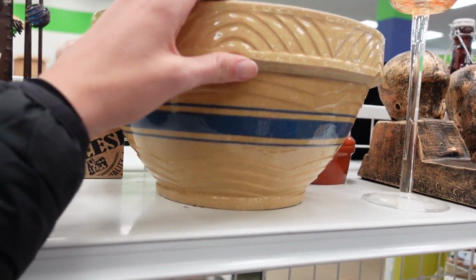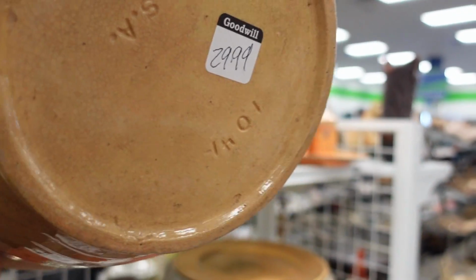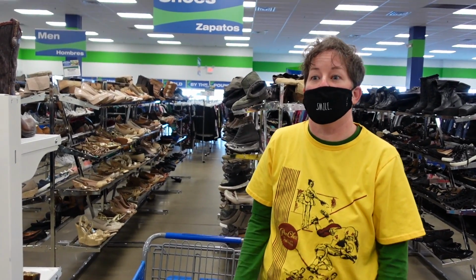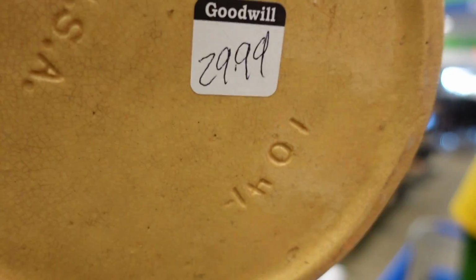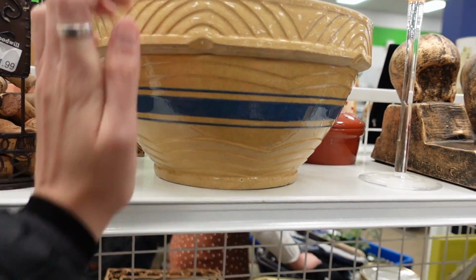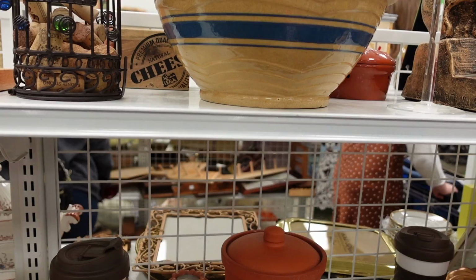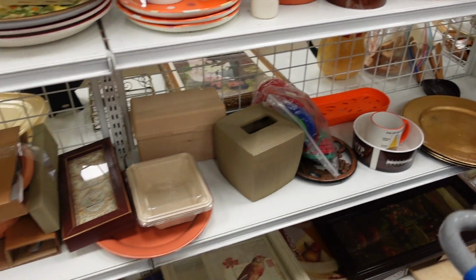Now, when I saw this yellowware bowl on the shelf, I got really excited, but the $29.99 kind of took me by surprise, and you could see Dagny was a little surprised as well. $29.99 was a little surprising for Goodwill, and I'm sure that it had value. I'm just not all that familiar with the value of those mixing bowls, so I left that behind.